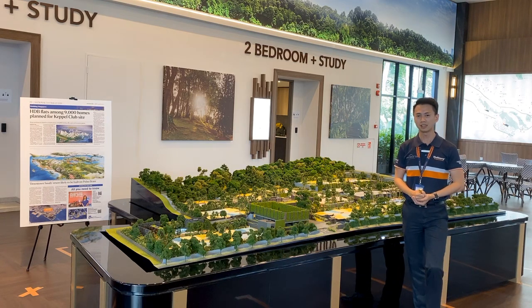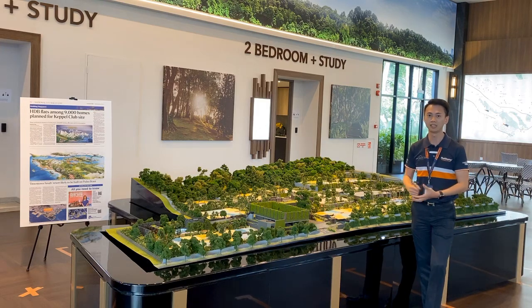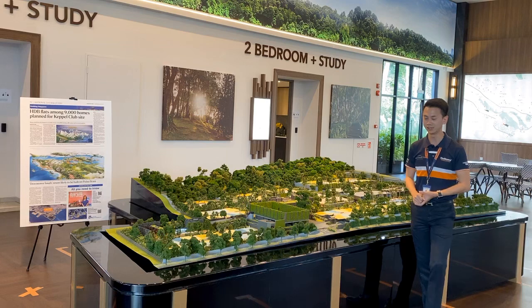Okay, let me share a little bit about why my buyers are looking to buy and invest in this area. Maybe I share a little bit more on the project itself, then you look at what's in the future at a later stage. So first of all, I'll share the beauty of this Cambridge Hill Residences.